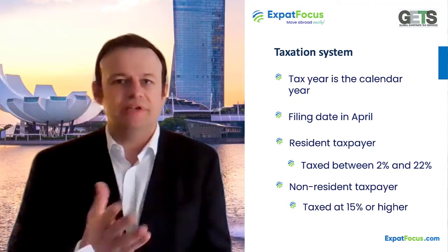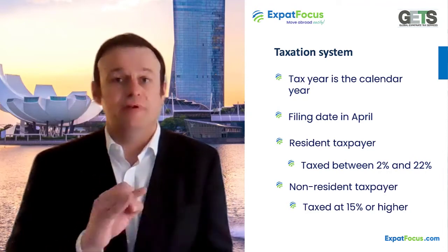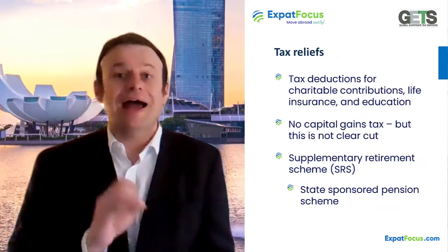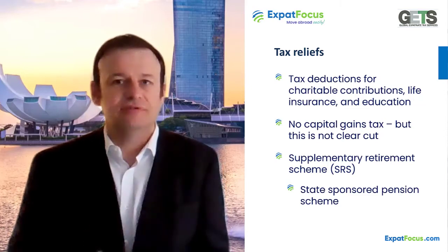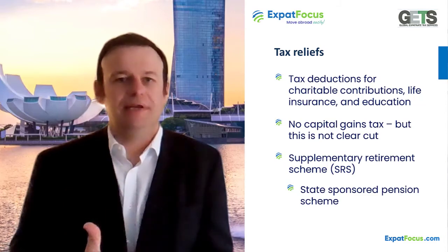And we can go into more details about residents and non-residents. I have to say that as a Brit moving to Singapore, you're more likely to be a long-term person, therefore in the resident tax regime. And as a tax resident, there are some extra reliefs you can have. You can take a tax deduction for charitable contributions, for life insurance, for education. So that's all quite appealing.